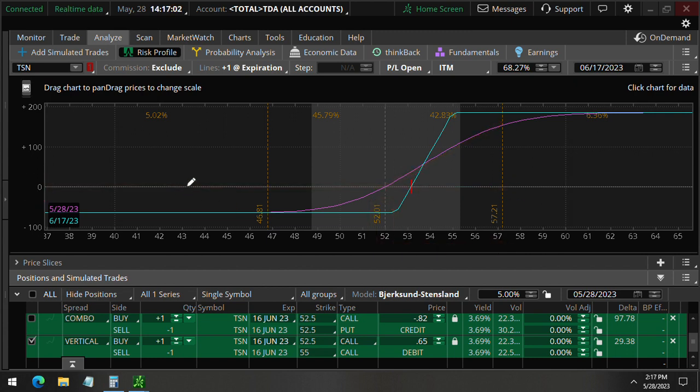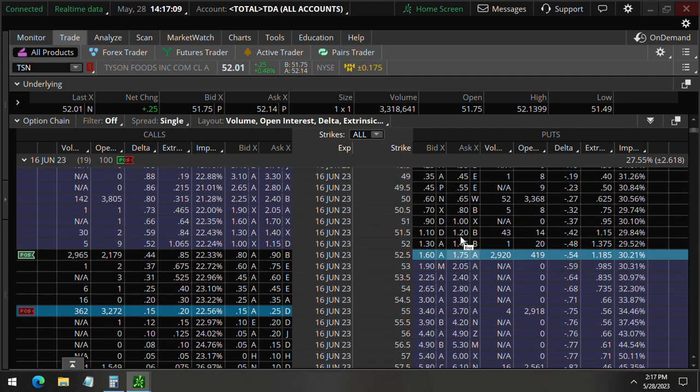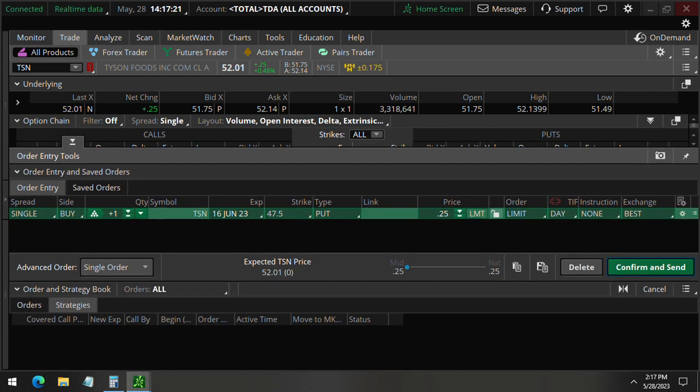You'll also notice we did something additional when we go to the put side. Over on the put side, we bought a 47.5 put. You'll see here, this is our position here as well. And when you put that in, they're very cheap. Currently on this market pricing is about $25.